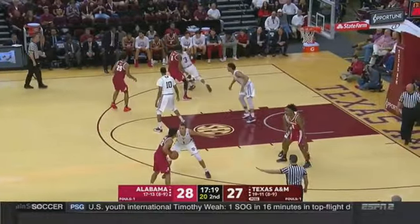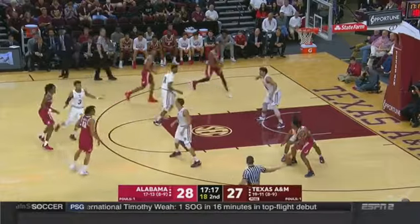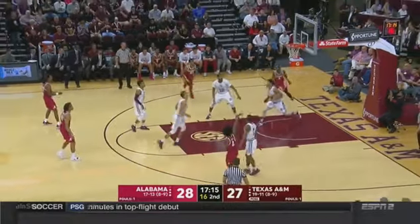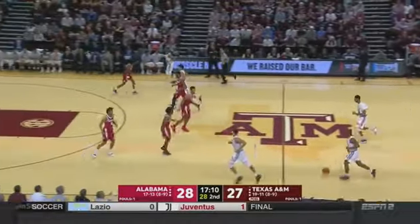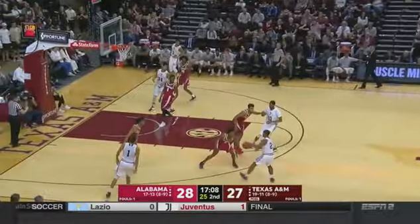We go back to the same set they went to on the previous possession. Working on Starks. And Collins settled on that shot. I think he could have got a better look.